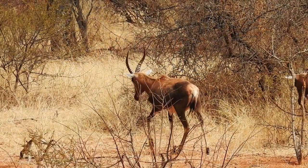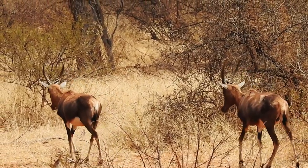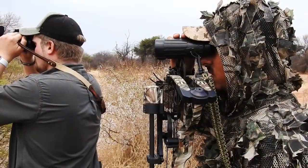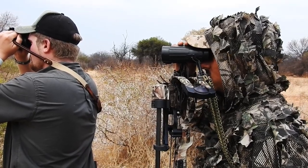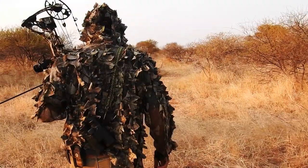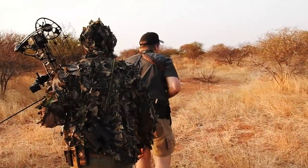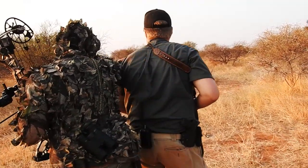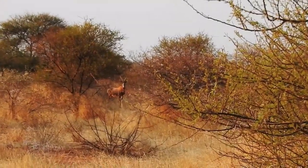So the situation arose for me to do a hunt on Monterra, and we decided on doing a Blesbuck walk and stalk. So for the last 2 days, continuously me, Ross and Johan were on the trail and on the tracks of Blesbuck every day. Every morning, every afternoon, we were pushing and continuously trying to get a Blesbuck on walk and stalk. It ended up being a situation where we were at 45 meters and I was on full draw and it just didn't work out.